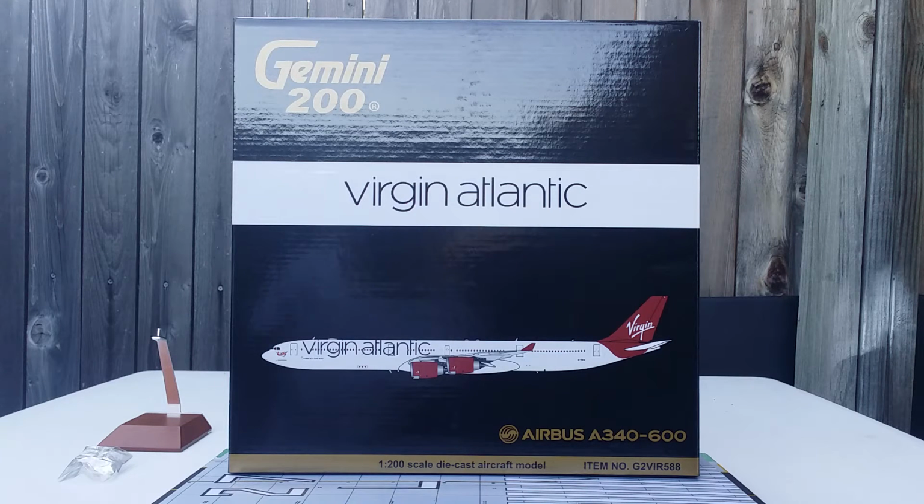As you can see here, folks, this is the box, the Gemini Jets 200. That's what this diecast model is. The Virgin Atlantic title is there, the aircraft type, the scale, and the information as well. Now I'm going to let you see the back of the box.